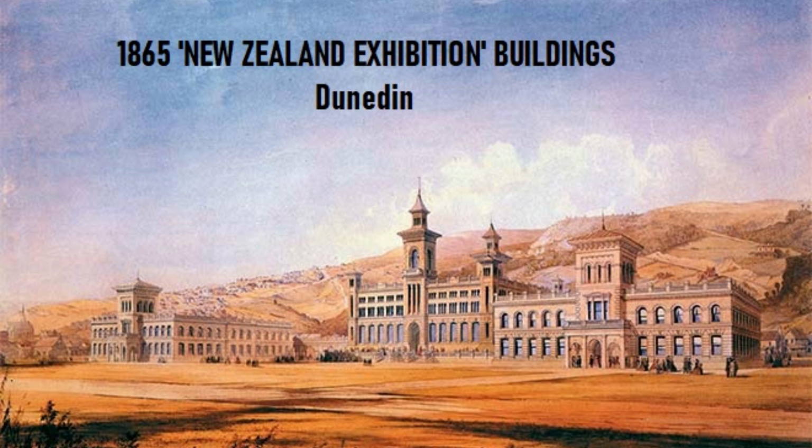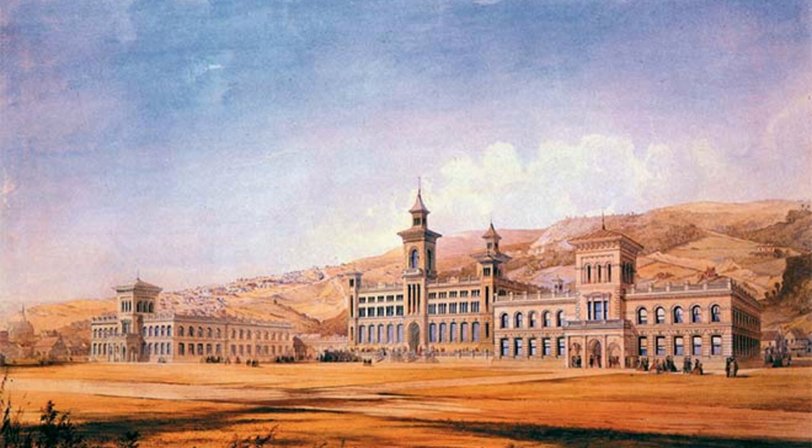Well, feast your eyes on the main exhibition building sited in Great King Street, Dunedin. It was the first such exhibition held in New Zealand and attracted exhibitors from Canada, Austria, France and India, to mention but a few. In total, there were 700 exhibitors. Just to show you what 10,000 quid could get you back then.